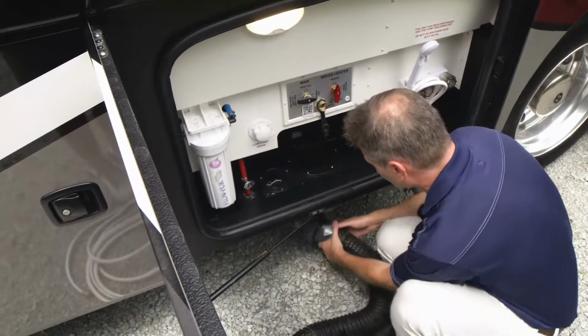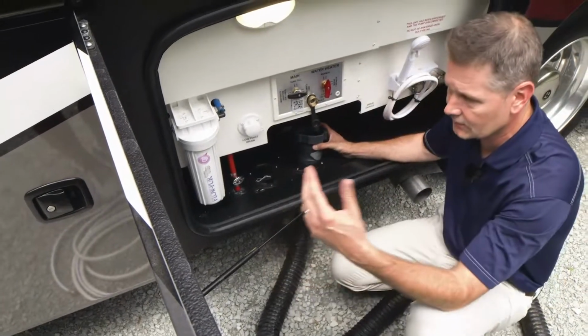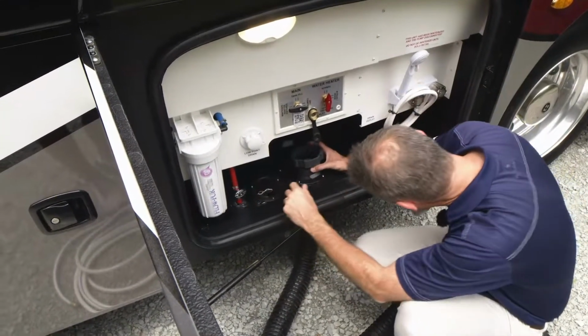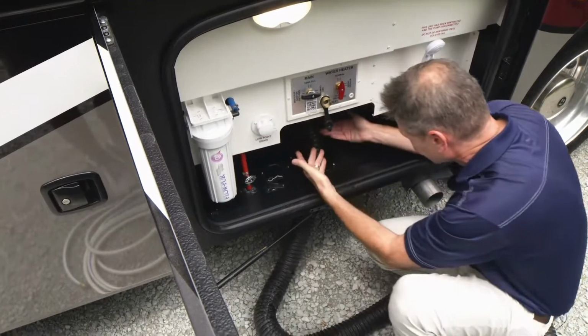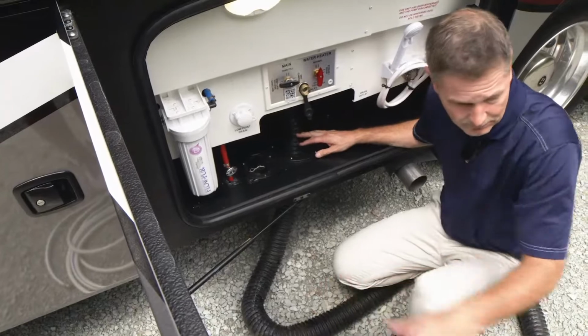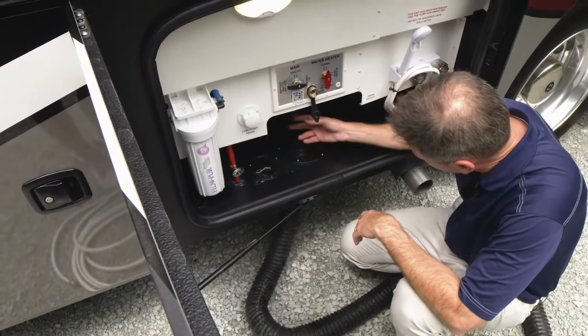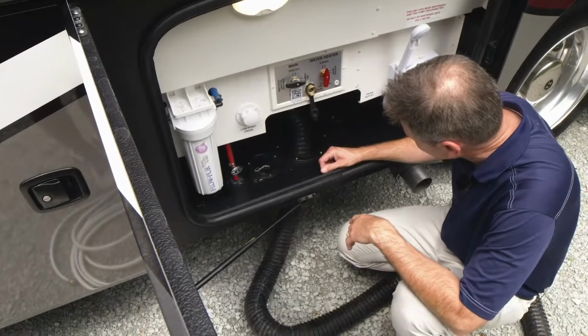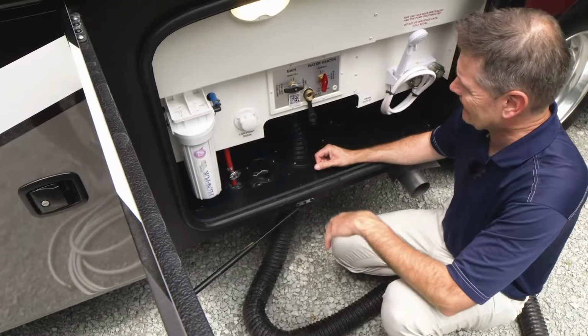When you are draining your tanks, this is a brand new Miramar, so you're going to want to wear gloves on yours, but we don't because everything on here is brand new. Simply take the bayonet connections, you connect that end here, and then you run the other side into the dump station, and you are set. Go ahead and you're going to pull your black tank, and then when that is done, you go ahead and pull your gray tank.